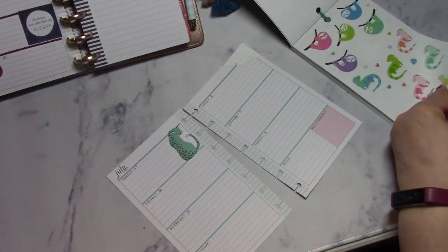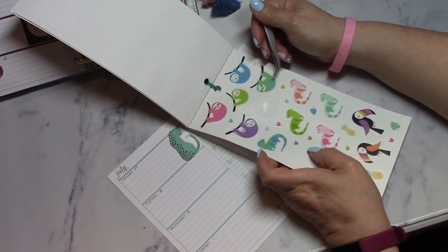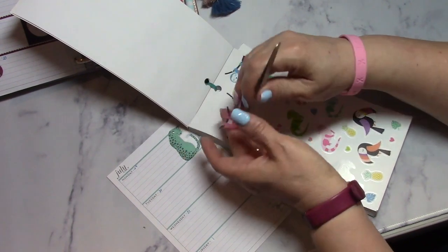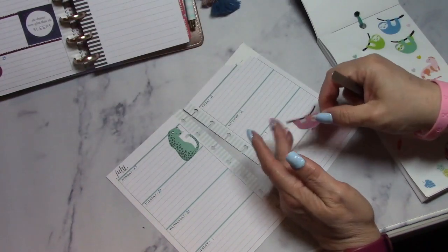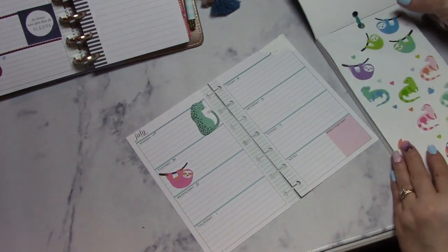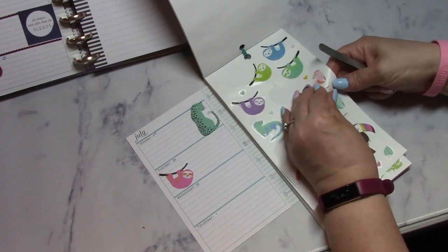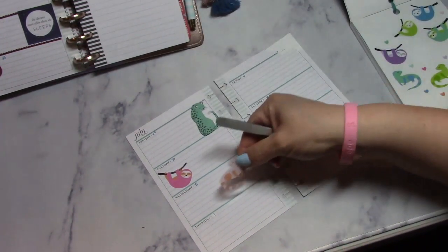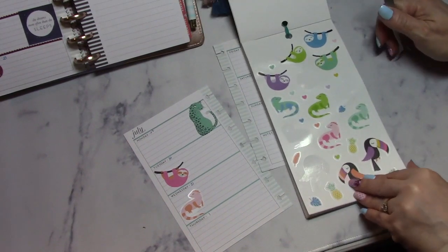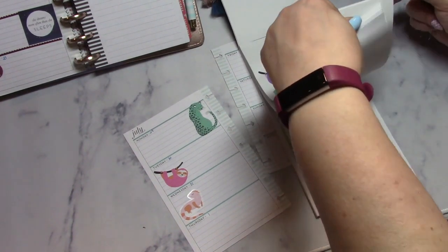And oh look, I have a sloth. I have a green sloth, and I don't need to use green. Let's do the pink one. It is called Colorful Week, so we can use all the colors. Let's see, this one is a peachy orangey lizard. We can put that there, and we have more cheetahs. No, we do on that page. I'm just looking to see what else we have.